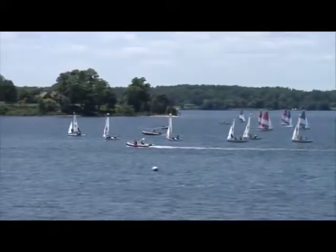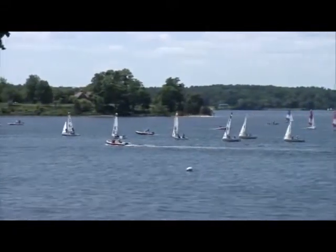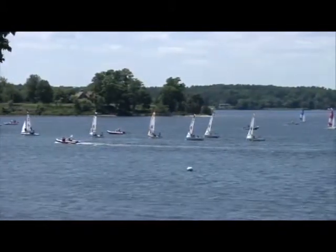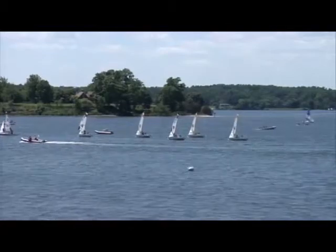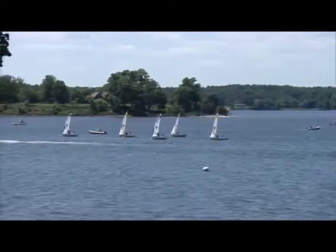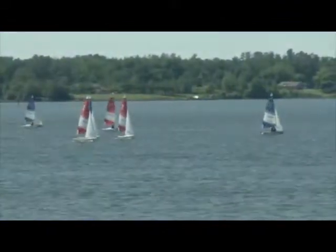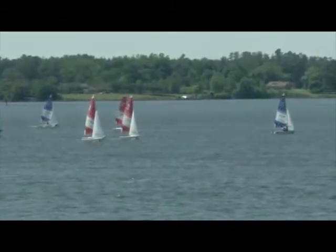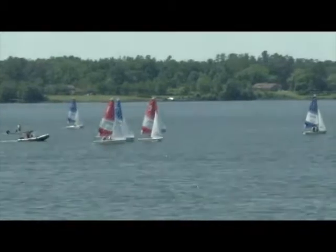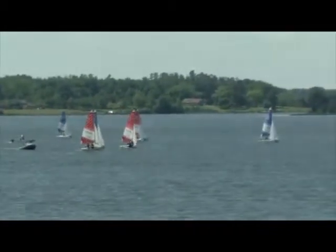Red and blue is Michigan in blue, Texas A&M in red. Texas A&M and Michigan battling it out. So the red and the blue are on their first beat. Meanwhile, the black boats from Georgetown are rounding the leeward mark, about to head upwind. They've got a nice solid 1-2 combo against Old Dominion.